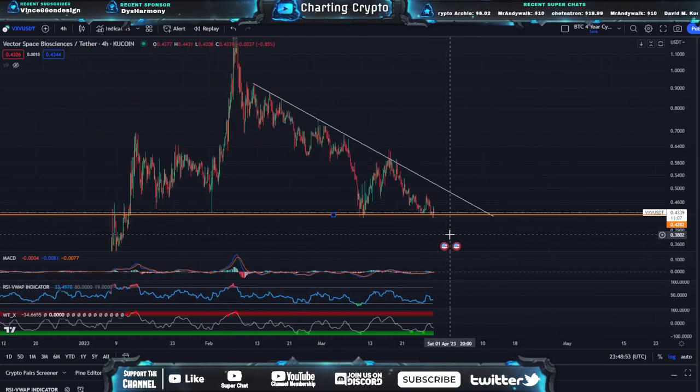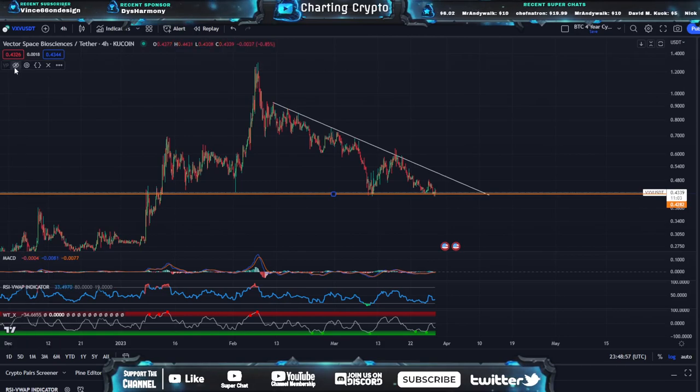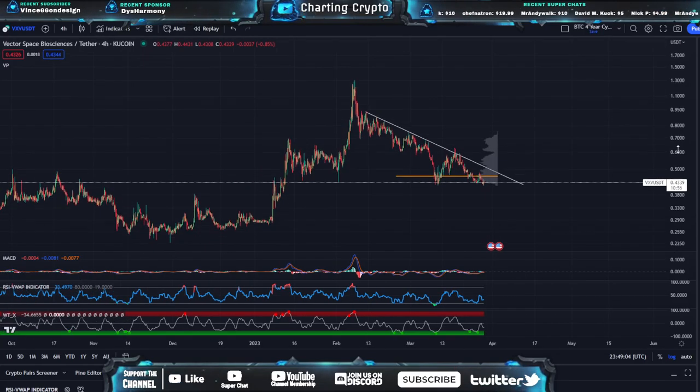Zoom in here, we're sitting right on it. We can't fall below this. If we fall below 42 cents, it's going to get nasty. It's going to get very nasty. We're below the main price volume area. So we're going to draw a large fib on this and try to see what's going on.